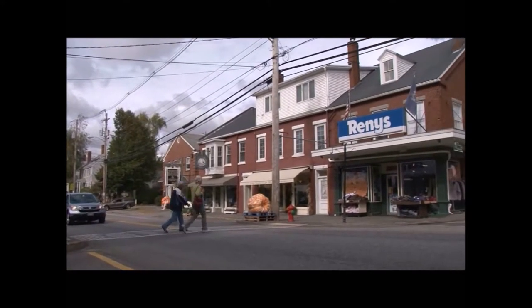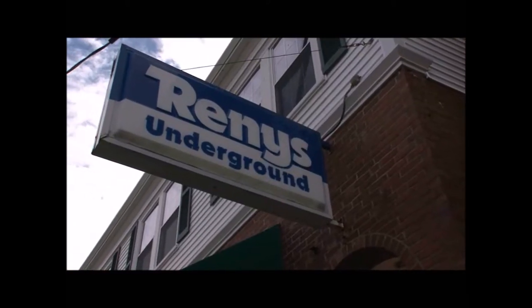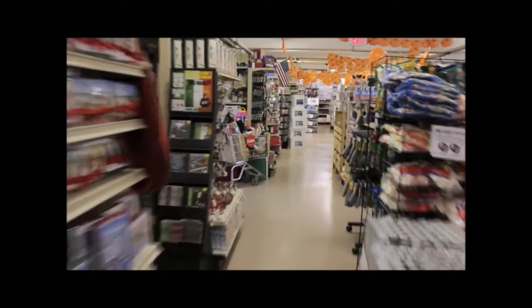Rennie's is a family-owned and operated department store chain. We have 15 stores, and we handle everything, clothing, shoes, footwear, some grocery products, canned goods primarily, chips, that kind of thing, you name it. Here in the distribution center, we operate 5 days a week, Monday through Friday.